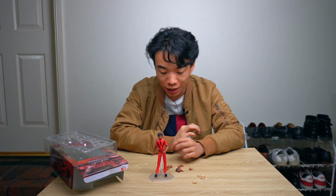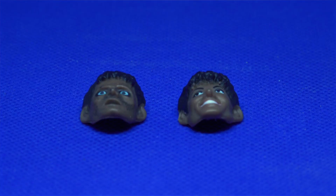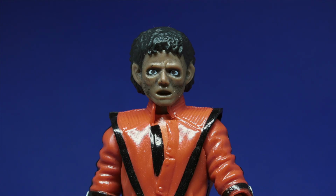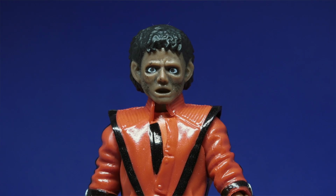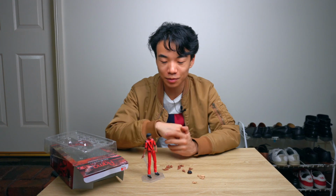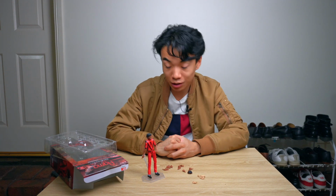It also has an interchangeable face. So one is the smiling and one is kind of like the zombie face. I prefer the smiling one. I don't really like the zombie face. I don't know, it just looks really ugly and I don't think it looks great. But yeah, it has that signature 80s MJ smile. And overall, this figure, I think it's worth the money, to be honest.